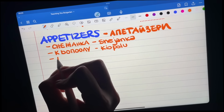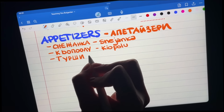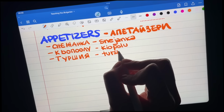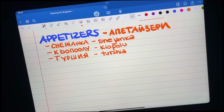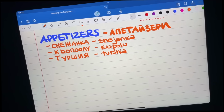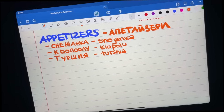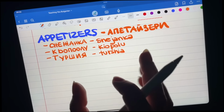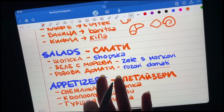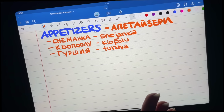Okay, and the last one is Turshiya. Is it? Yeah, I hope it's yeah. Turshiya, which is, I guess, just pickled vegetables, like pickled cauliflower, pickled red bell pepper, pieces of carrot, some cabbage. Many countries have it, and you would put it on the table in a little bowl as a little appetizer. It's really good. Pickled or sometimes fermented, it depends, I think. I could be wrong though.